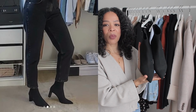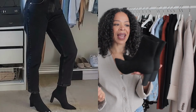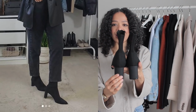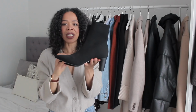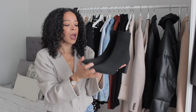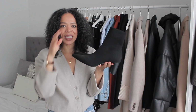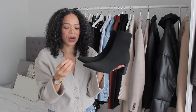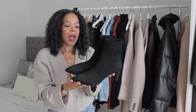So they have a pointed toe and they're a little bit higher on the leg, and what I love about them is the matte heel and that the sock part is actually very structured. As you guys can see, it doesn't tilt anywhere. They're black. They're made of this nice, almost knitted material that is very sturdy. I bought these last year. They were a great, great buy, and I love them.